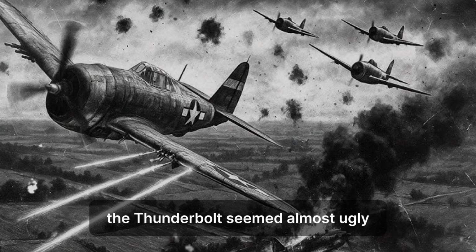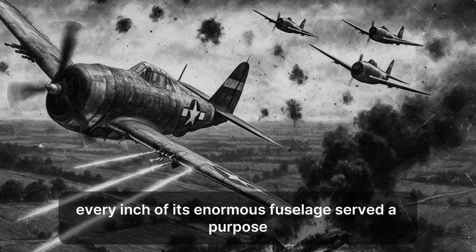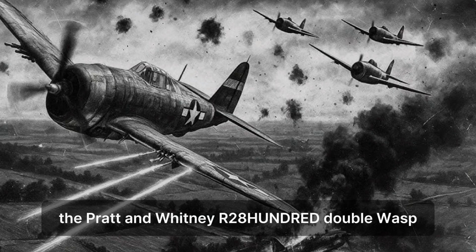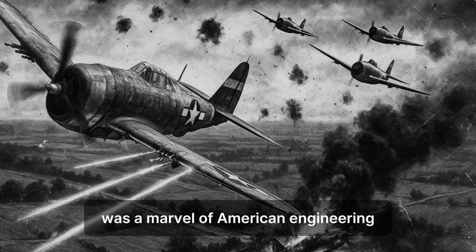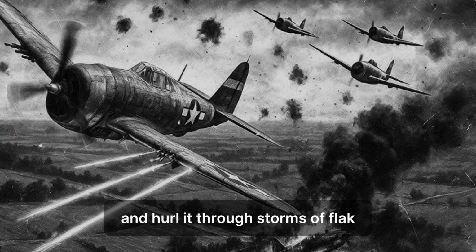At first glance, the Thunderbolt seemed almost ugly, a brute of metal and rivets that looked too heavy to fly. But every curve, every bolt, every inch of its enormous fuselage served a purpose. Its massive radial engine, the Pratt & Whitney R-2800 Double Wasp, was a marvel of American engineering, 2,000 horsepower of raw force that could lift the plane to the stratosphere and hurl it through storms of flak.